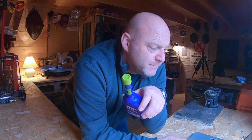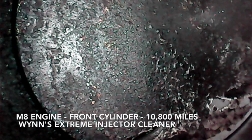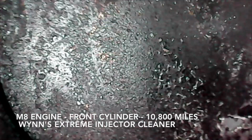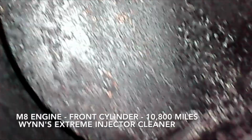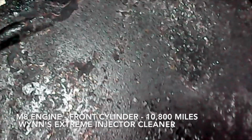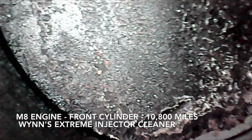Okay, let's look at the front cylinder now. Getting into the front cylinder now. Again, there is tarring, there is carbonisation, but it seems to be less. There seems to be a few little areas where it seems to have flaked off a little bit as well. Around the periphery, this seems to be a little bit cleaner. Certainly in the centre, it seems to be a little bit cleaner as well.